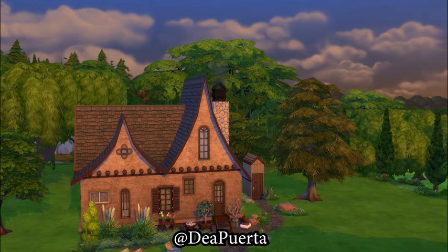Okay, so next up, we have Dea Puerta. And she says that this healer's house frightens a bit. Some even say she's a witch. And she said she tried to make a different use for the pack. And so this place is so cute. It's a little cottage. I love little cottages.